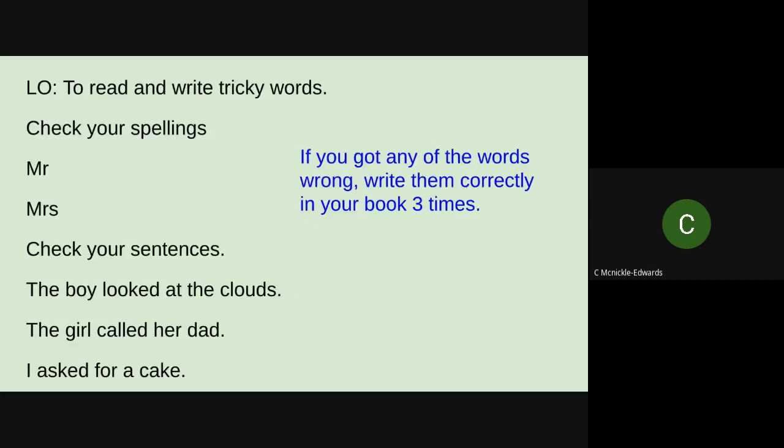Right then, so the next two slides, I want you to check. I will swap this on the slides because I've just noticed that I haven't swapped the words over. We've still got Mr. and Mrs. And in fact, that slide is completely wrong. So ignore that part of the video.